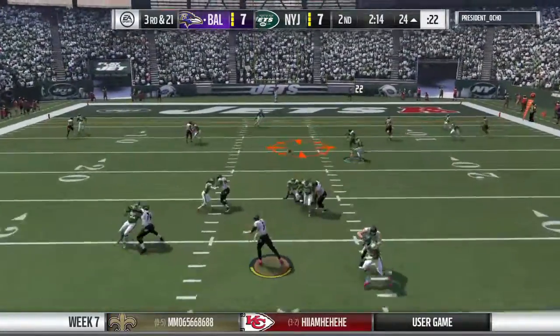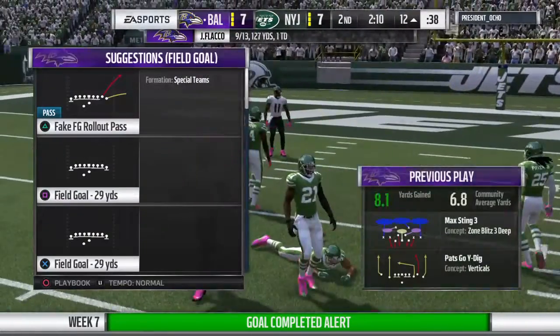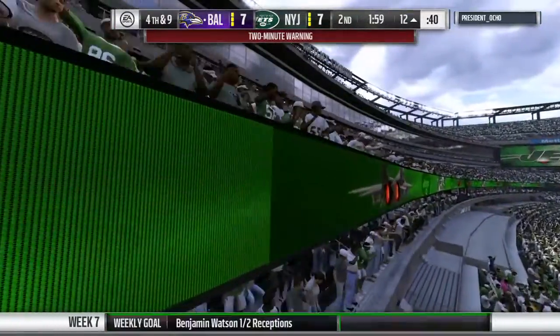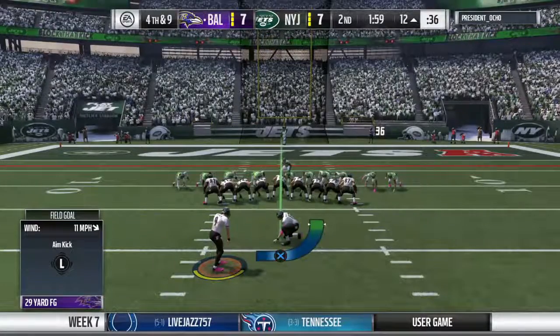3rd and long for Joe Flacco. Finds his man, Watson, over the middle. It'll be a pickup of 12 yards, and that's going to make it 4th down. 1:59 to go in the first half. We'll come back to MetLife Stadium after this short timeout.